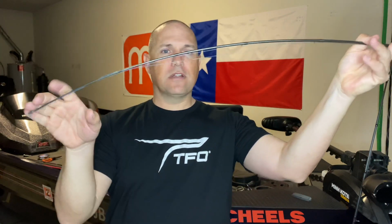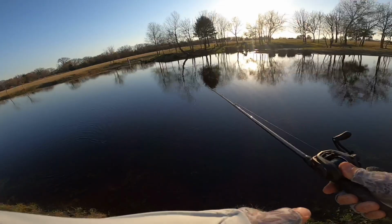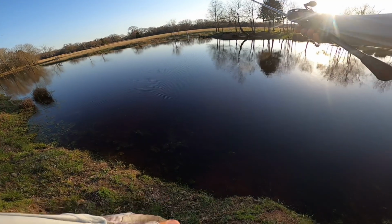Now, that being said, yes, it's an extra heavy rod. Like you can see, I'm holding it here, and there's really not much bend, but watch when I get here. Look how much tip there is in this extra heavy rod. What that allows for is when a fish jumps, this rod's gonna help play that fish to keep them pinned. What also helps is I can make incredibly accurate casts with this rod.